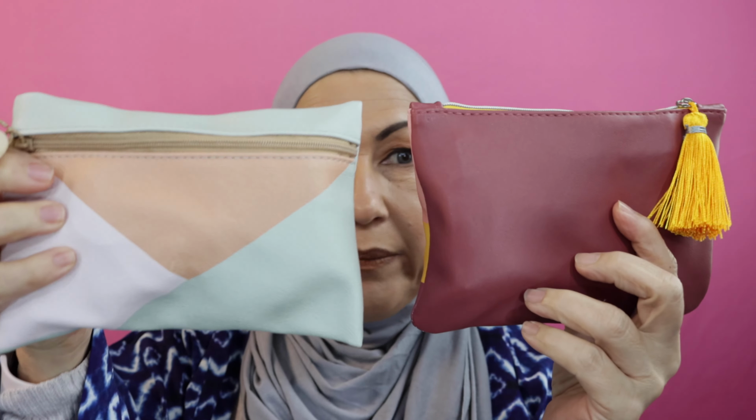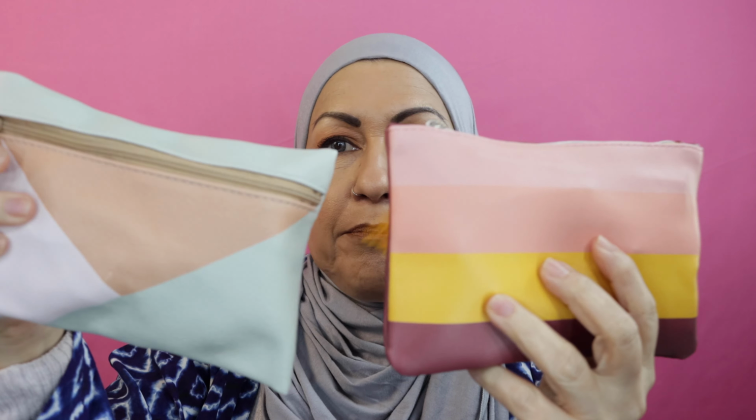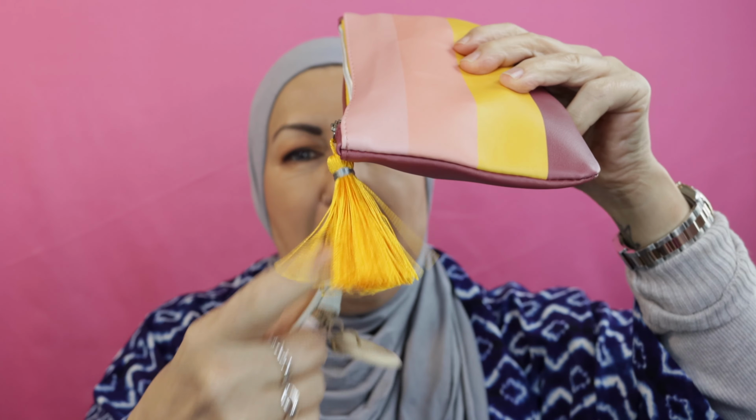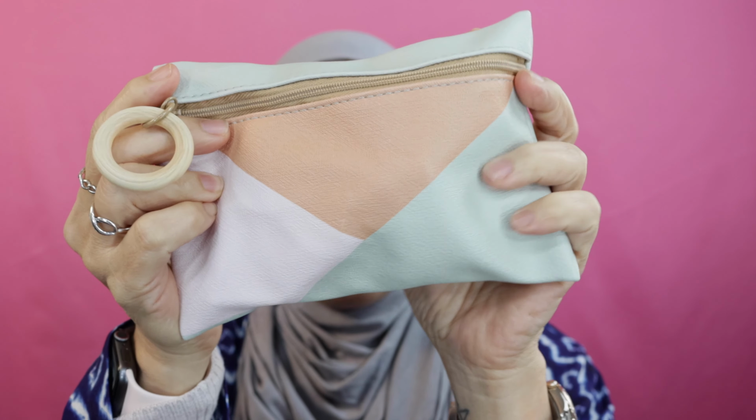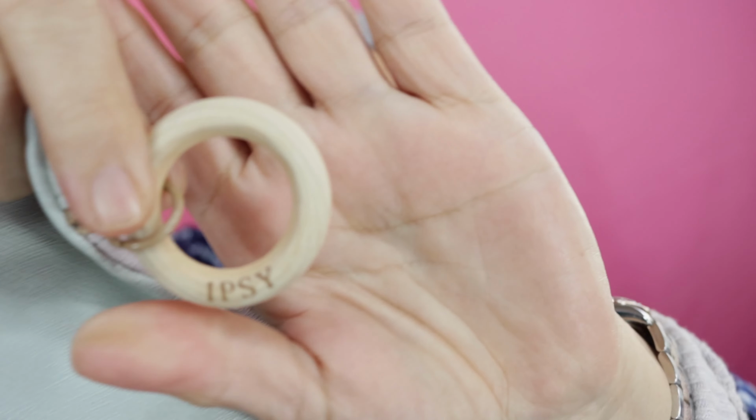So anyway, which one should we start with? These are both very nice bags, nice and plain. But look at this. Very cute. So let's just go ahead and get started with this one. This is uniquely colored. I like this color block type of pattern. And oh, this is wood. It's a little wooden handle. And does it say IPSY on it anywhere? It does. Here it is. It says IPSY. Very cute. And let's see what's inside the bag.